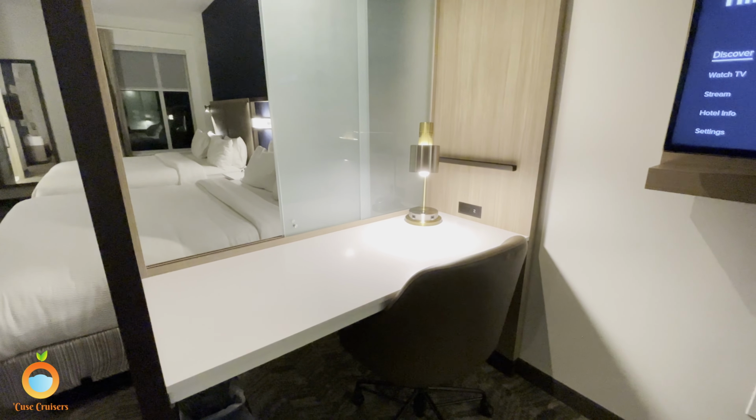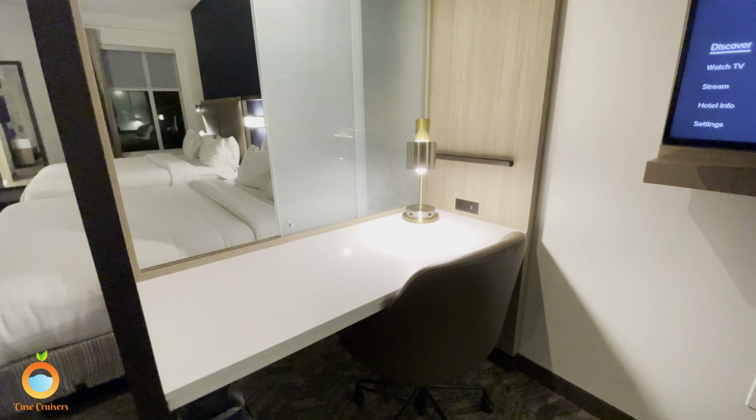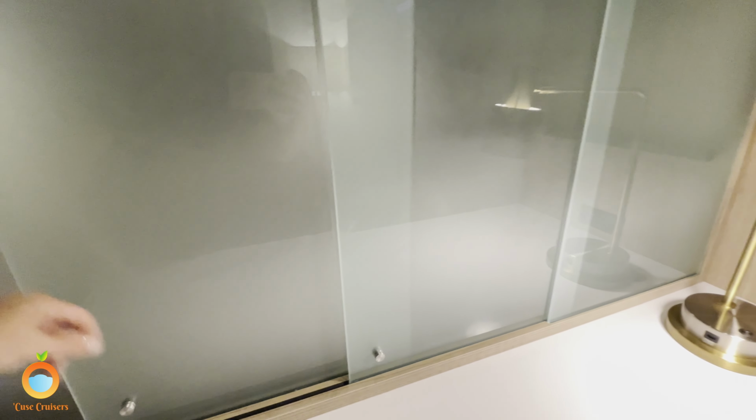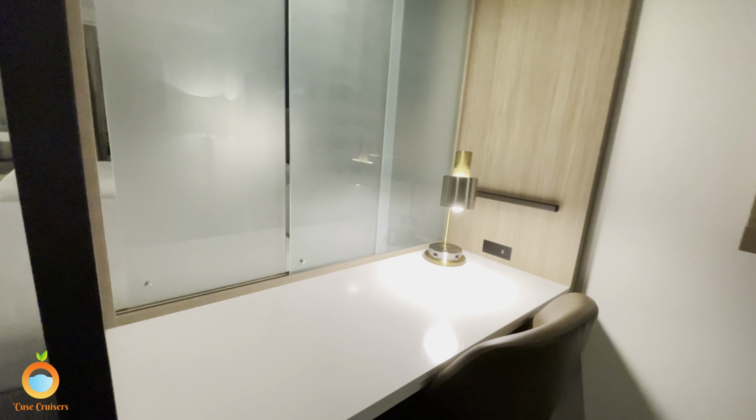So if you have someone that likes to sleep in like me, and then you have an early riser like Bob, and he wanted to get some work done, he could sit here. And these actually open and close. These little privacy glasses. So I like that. I think that's cool. Nice little touch.